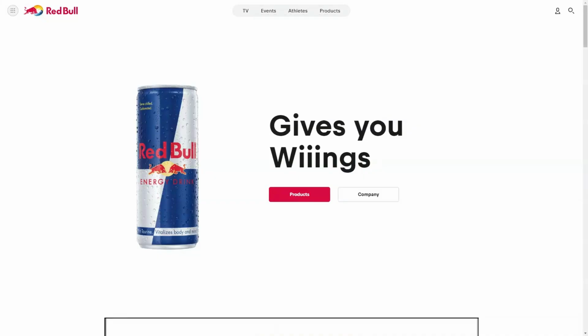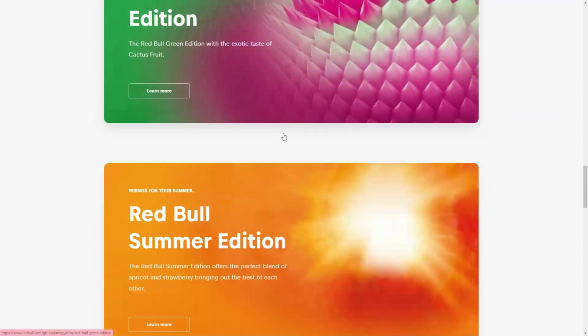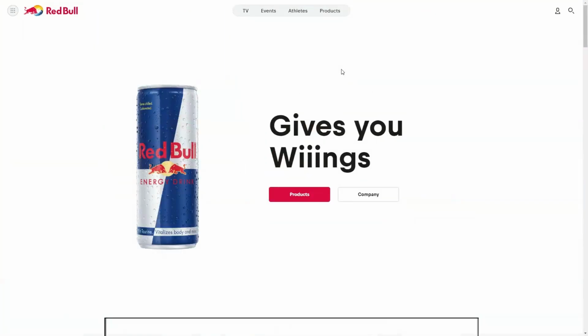Next, you have red, and red traditionally represents power, passion, life, romance, danger, things like that. A popular example would be Red Bull. Red Bull uses a lot of red within their packaging, and they bring it forward slightly in their website. The red is seen as a call to action color. So you've got the buttons that are highlighted in red. And call to action colors, when they're highlighted in a power color like that, engage the user and lead them to click on what it is that you want them to do.